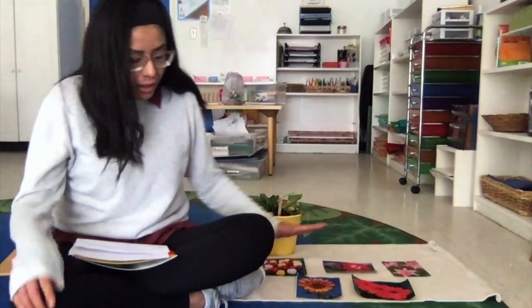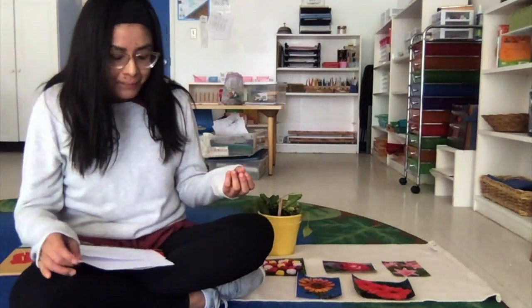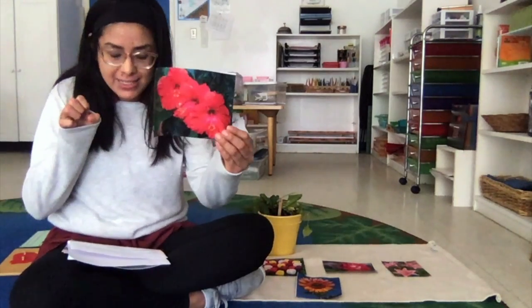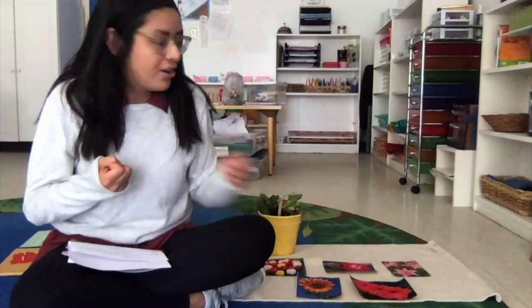Now, they all look very different, but they all have one thing in common. Actually, they have many things in common, but they all have a very important job. They're fun to look at and they smell great, but they have an important job, and that is to attract animals to help them grow. How do they do that? Well, a flower's job is to use its bright colors to attract animals to make new plants. What does that mean? Attract means to bring in. So, flowers have these beautiful bright colors to attract bees and butterflies and ants to help them grow.